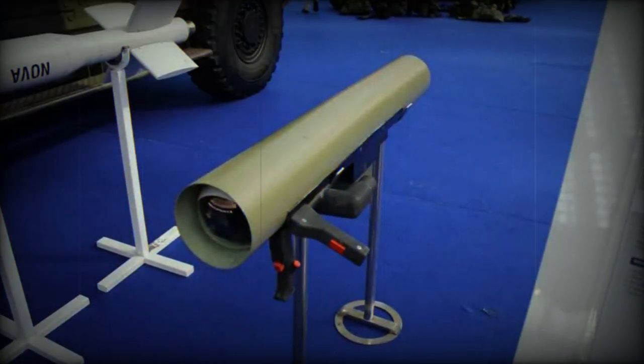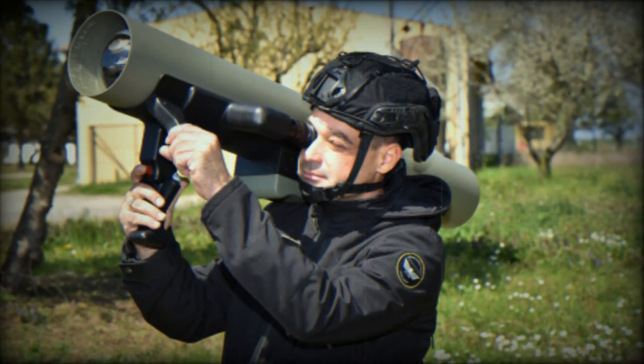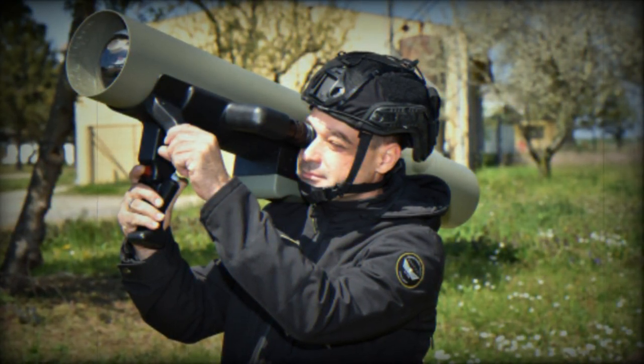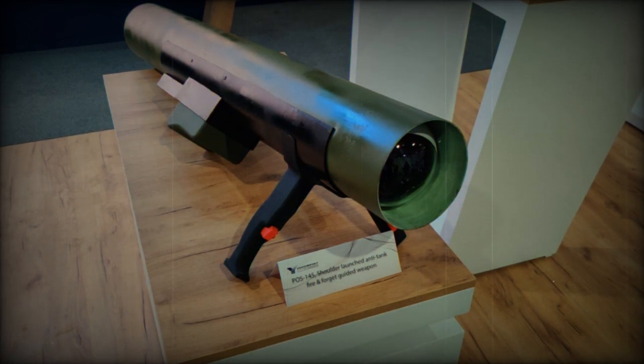In conclusion, the POS-145 and the FGM-148 Javelin present distinct design philosophies and operational characteristics. The choice between these two anti-tank guided missile systems ultimately depends on specific operational requirements and the trade-offs that commanders are willing to make in terms of weight, range, and guidance systems. Both systems, while different, offer effective solutions to neutralize armored threats on the modern battlefield.